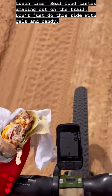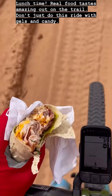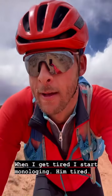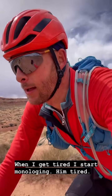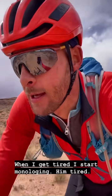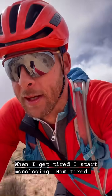Currently bonking, so time for his wrap, bacon, ham, cheese wrap. Got some sand here. I think I've entered the Spirit Quest phase of the ride where it's not easy anymore. So you're trying to figure out what you're made of. And you keep the intensity up. Keep pedaling when I can pedal instead of just coasting it all out.